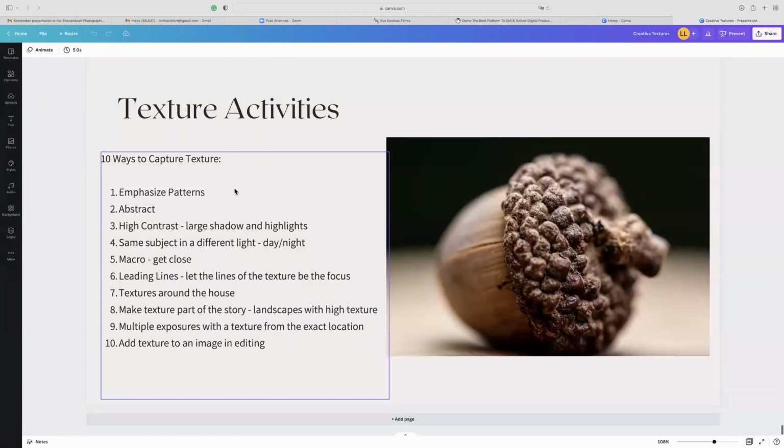So 10 different ways to capture texture. Again, think about emphasizing the patterns. So just a simple acorn, and how can I compose this? Think about the light to emphasize patterns. If you think about sunflowers, there's still some blooming out there. Plants are great with patterns. How can you really bring that detail out? We've already talked about some of these.